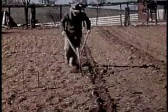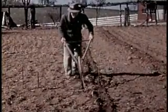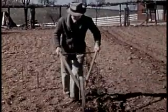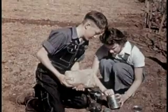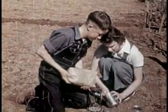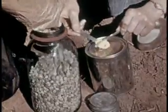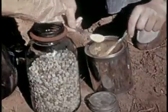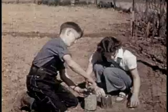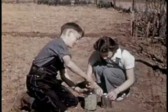In running furrows for peas, a line or stakes are used to space them in double rows 3 feet apart. Treatment of peas and other vegetable seed with dust disinfectant helps to prevent seed rot and blights. A level teaspoonful of powder to 4 pounds of seed, well mixed until each seed is coated.